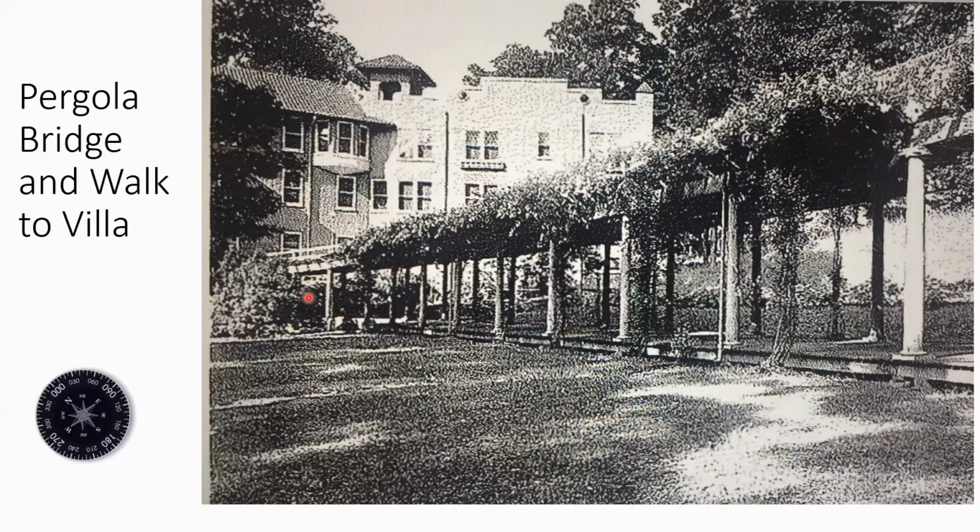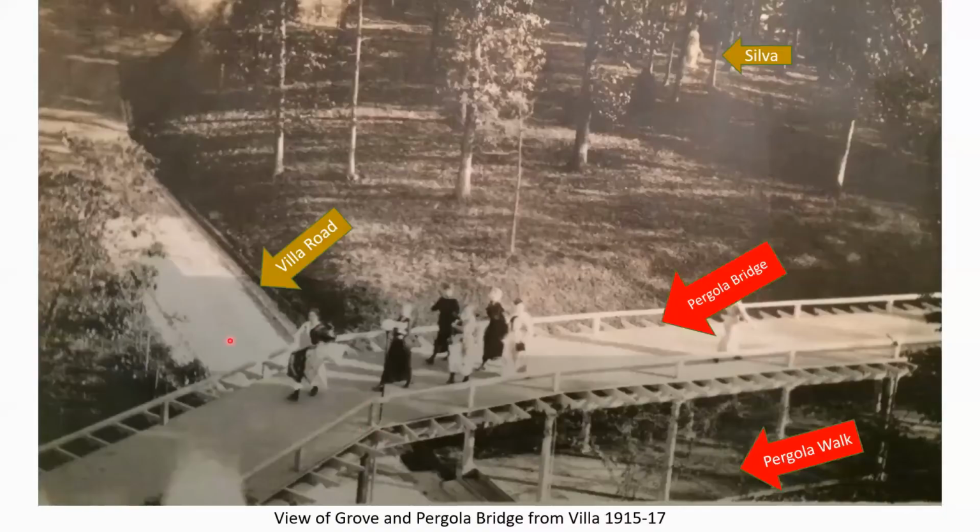Now you may wonder, well, gosh, where's that villa road we saw earlier? And it actually goes underneath the pergola, which is illustrated in this photograph. Here's the villa road. Villa's over in this direction. Here's the pergola bridge and the pergola walk. And the villa road goes underneath the pergola bridge. A reminder, there's Silva in the background.